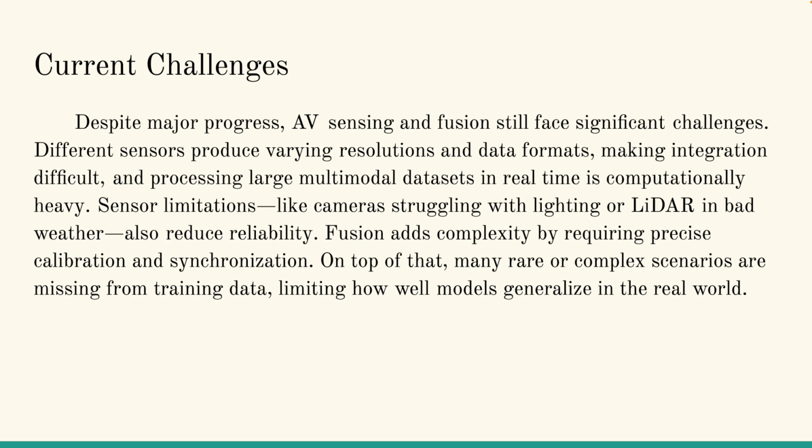Despite major progress, AV sensing and fusion still face significant challenges. Different sensors produce various resolutions and data formats, making integration difficult, and processing large multi-modal datasets in real time is computationally heavy. Sensor limitations, like cameras struggling with lighting or LiDAR and bad weather, also reduce reliability. Fusion adds complexity by requiring precise calibration and synchronization. On top of that, many rare and complex scenarios are missing from training data, limiting how well models generalize in the real world.